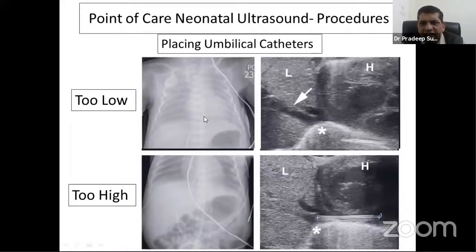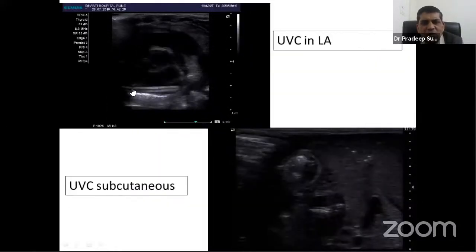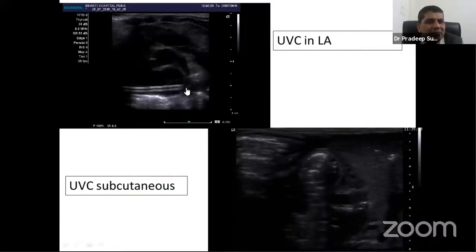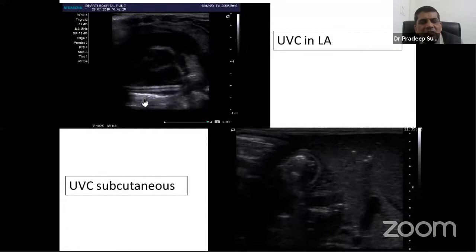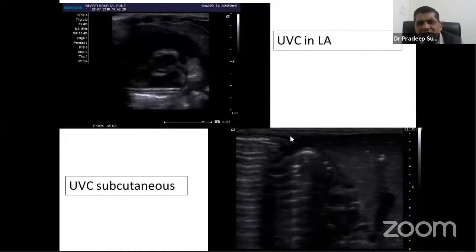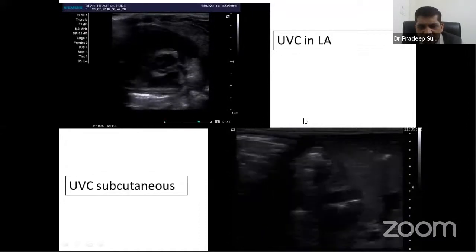We can easily pick up a low UVC position, or a UVC in the heart, by ultrasound. In this short axis view, which Dr. Mohit has just shown, this is the RA and this is the LA. So through the PFO, the UVC is in the LA. You can immediately think about removing this UVC and repositioning it in the IVC. Here the UVC is subcutaneous. So ultrasound has shown the wrong UVC positions.